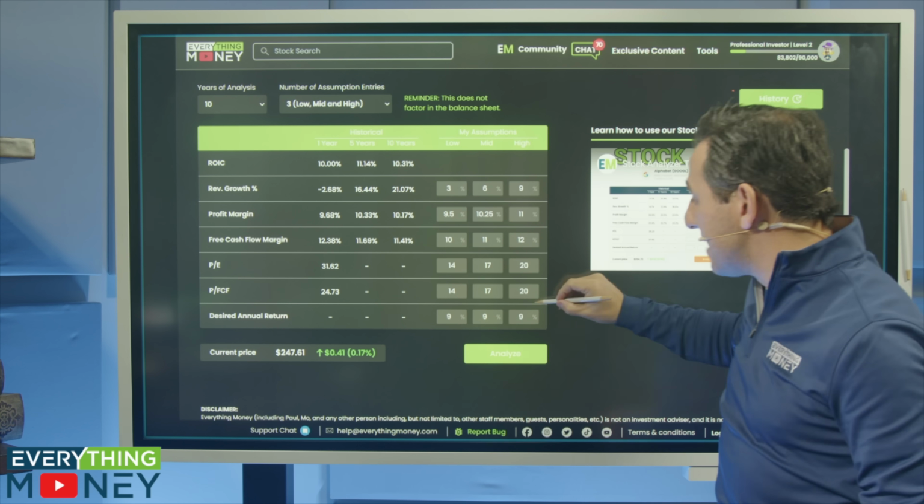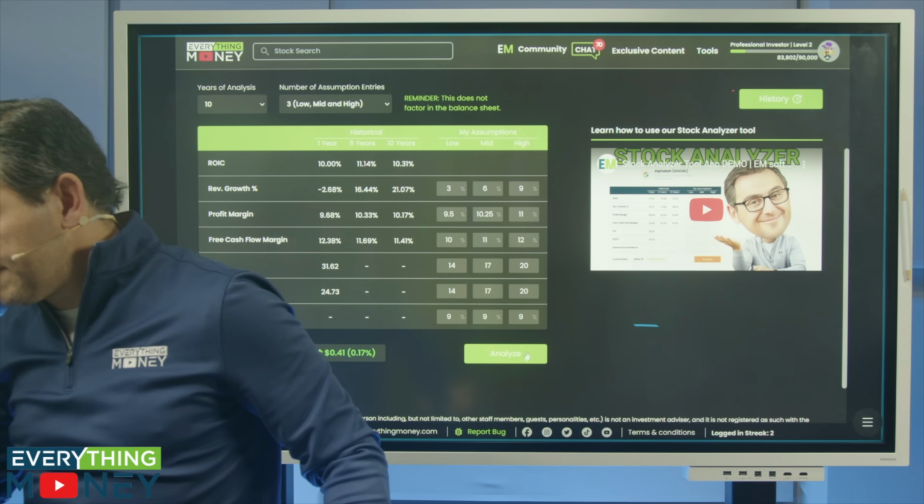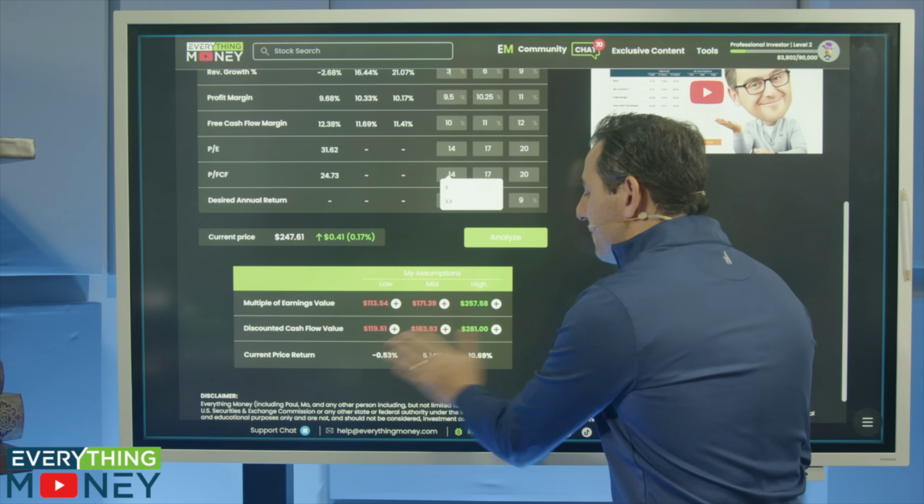And finally, our 9% desired return, the market average with no margin of safety. Hit the analyze button. All right, I got a low price of 113 to 120, high price of 260 to 280, middle price of 170 to 180. It's just a wait for me, guys.